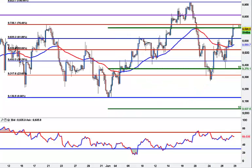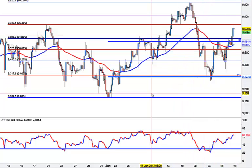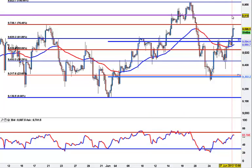Oil. Four-hour oil ran into the high of the 20th of May, the low of the 17th of June, and a fib level, 97.36. I still think it's viable. Of all the charts that are out there, this is the one I would buy on a pullback tomorrow. I'd love to see 96.50, ideally 96, to see if we can just get back to 98 or higher.